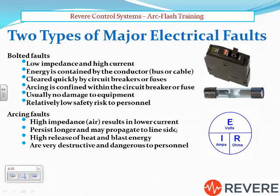The first one most people are familiar with is the bolted fault. That is what most people call the short circuit, where you have low impedance and you have high current. Typically, this is what will trip the breaker, blow the fuse. There's no additional damage to the equipment, relatively low safety risk.